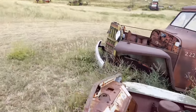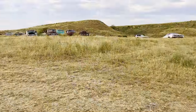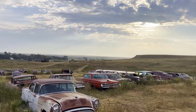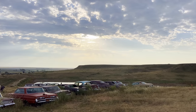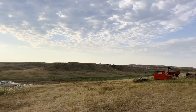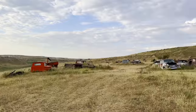What number are we at? 222. Oh, wow. We're getting way up there. We're not even to the back of the cars yet. That sun up through the clouds is kind of pretty. All these bluffs. Oh, there's more cars way over there on top of that hill. This stuff just hides everywhere out here.